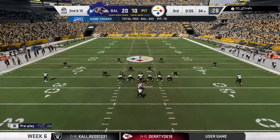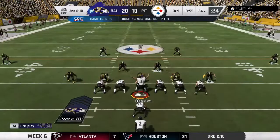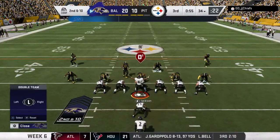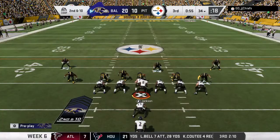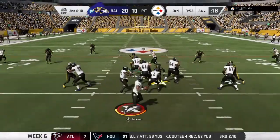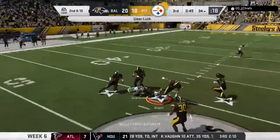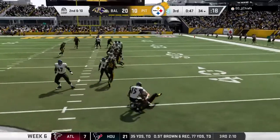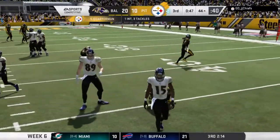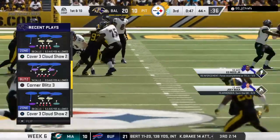From the 34, they'll come to the line on 2nd and 10. Let's get off the field, D. To throw again, Jackson. And he's going to be intercepted at 13. Picked off at the 45. And the return comes to a halt right at the 44-yard line.